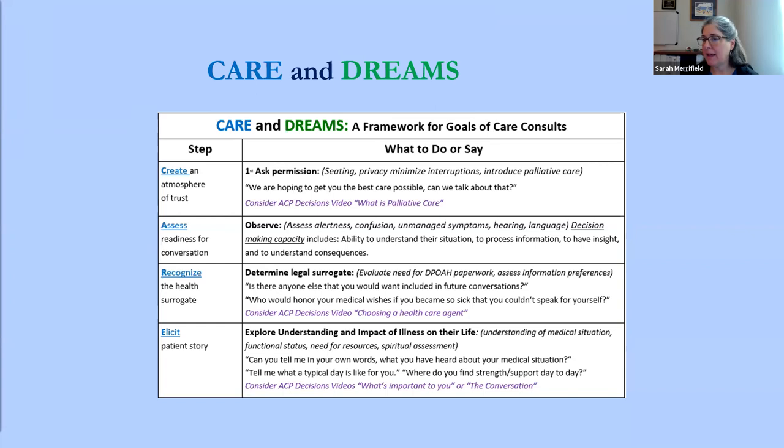We built this off of REMAP, which is VitalTalk's roadmap for late goals of care conversations. Robin and I are both trained VitalTalk faculty. And Robin and I are also faculty with the Institute for Human Caring and went through their training, Providence's advanced communication training, which is built off of the Serious Illness Conversation Guide. Before that, Robin and I both had some training from Respecting Choices. And before that, we used SPIKES, which is a mnemonic for breaking difficult news. So all of those resources are represented here in Care and Dreams.